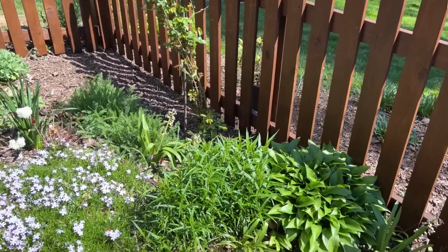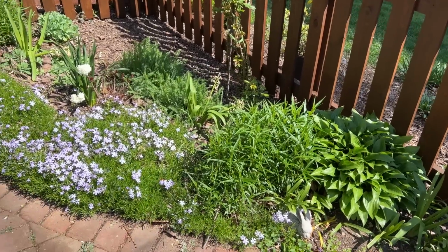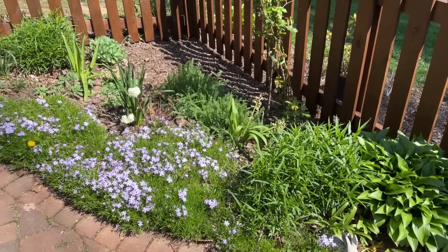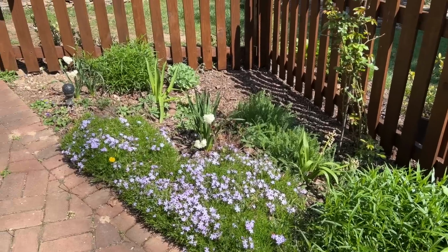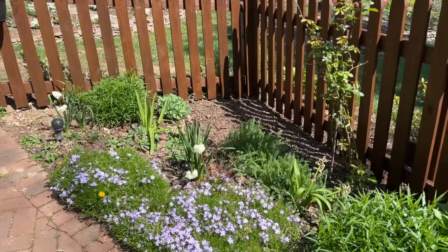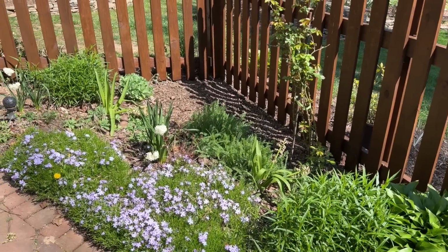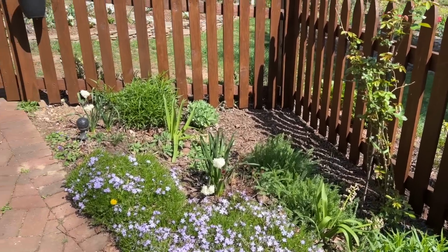But this garden has currently got perennials in it. There's phlox and creeping phlox and tall garden phlox. There's yarrow. There's a spirea shrub in there, some autumn joy sedum, some hosta, some bulbs, and a couple other things. And it's going to get renovated this year.